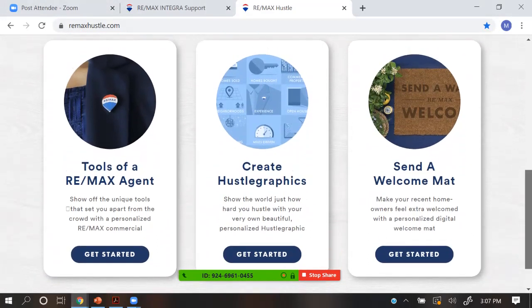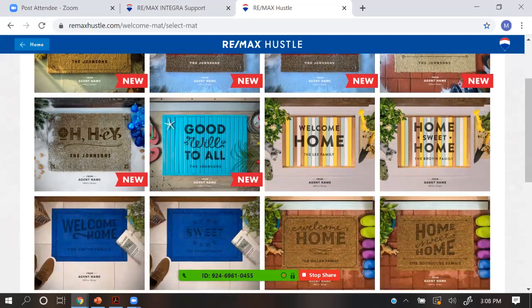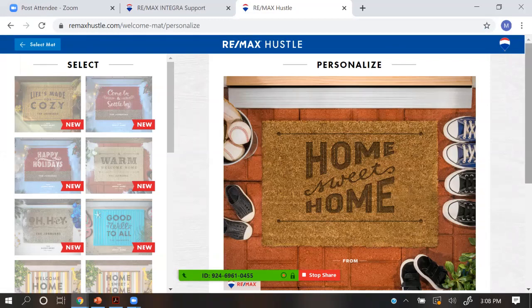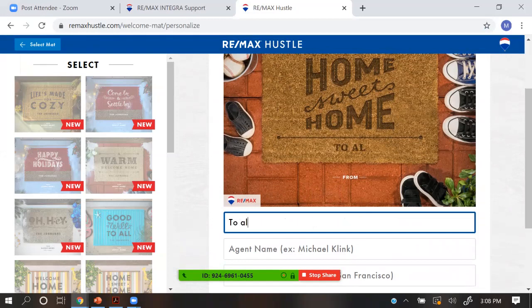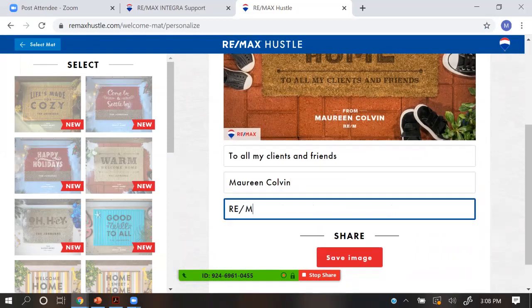Now, we're all living in a very uncertain time, and we don't always want to be marketing when people can't really see beyond the next day. So what you might want to do is be staying in touch with the consumer by asking your agents, maybe you should be sending out something about us all being at home together. So let's look at the Home Sweet Home template and maybe write to all my clients and friends. And of course, the agent will put the name in. And this is great for brokers too. And then the office.